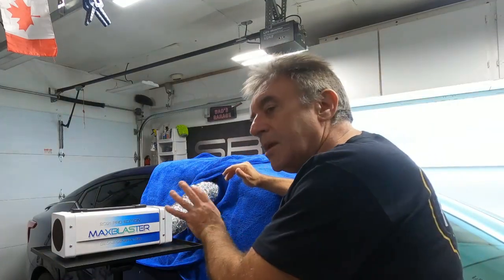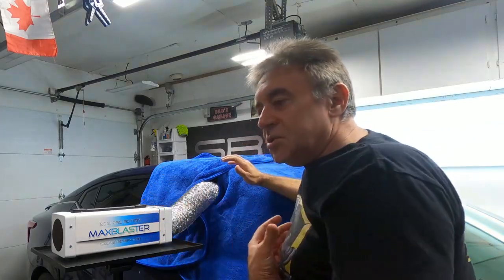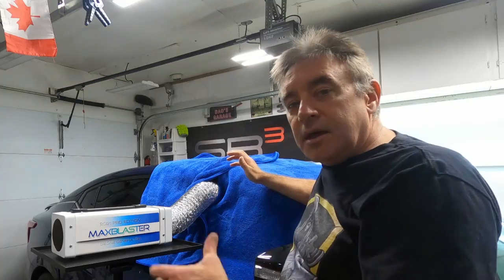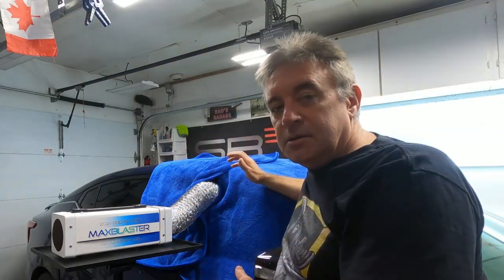The reason we cannot be around the machine when it's running is because that ozone will go into the lungs and start breaking down stuff that's inside the lungs. And we have a mucus lining inside the lungs that we need there. And if you run this machine and you're sitting in the car while the ozone machine's running, you're killing that mucus lining that's inside the lungs, that good bacteria that's there to protect you. That's why they say don't run this machine while you're near the vehicle.